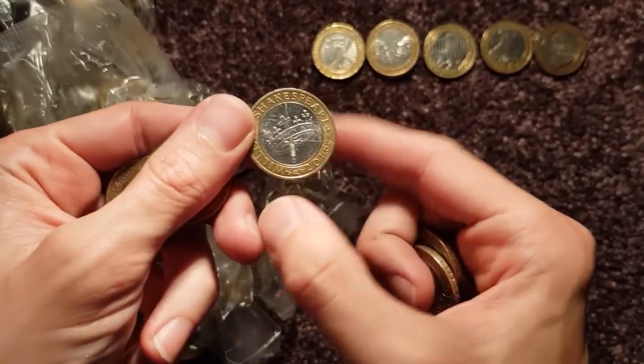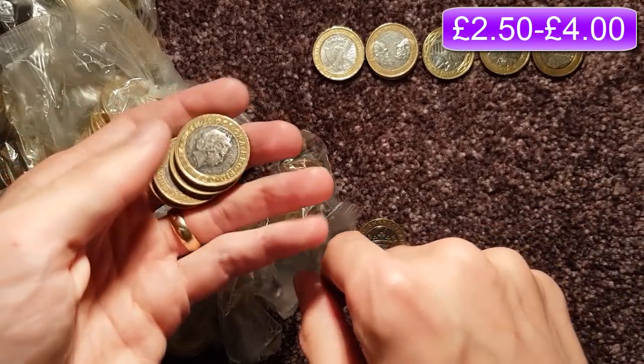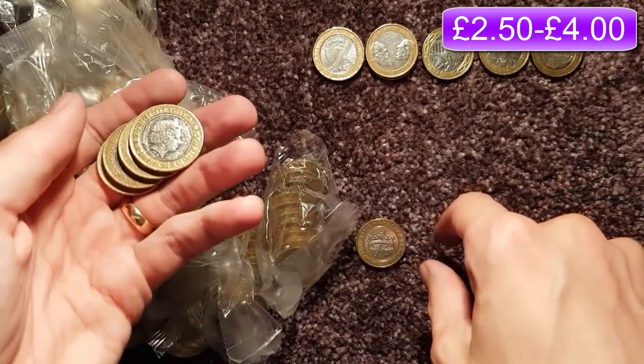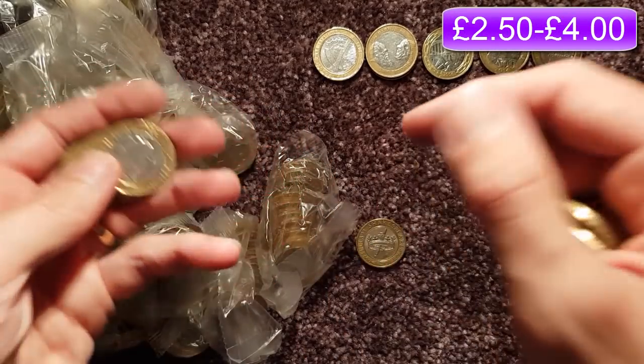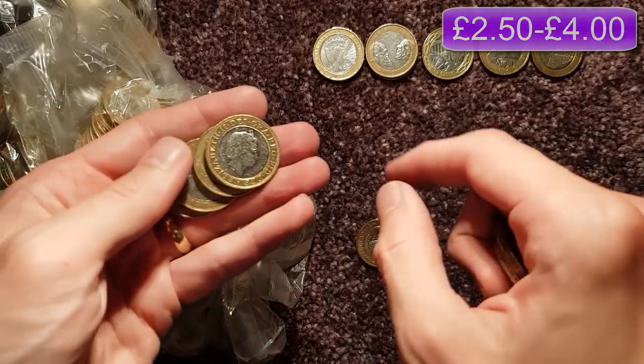We've got Shakespeare's Histories there. That one's a bit more than face value. So I've got a little counter with the approximate values of them. So take them with a pinch of salt because they're really hard to value because they fluctuate so much. But I keep an eye on the eBay auctions to see what they're selling for.